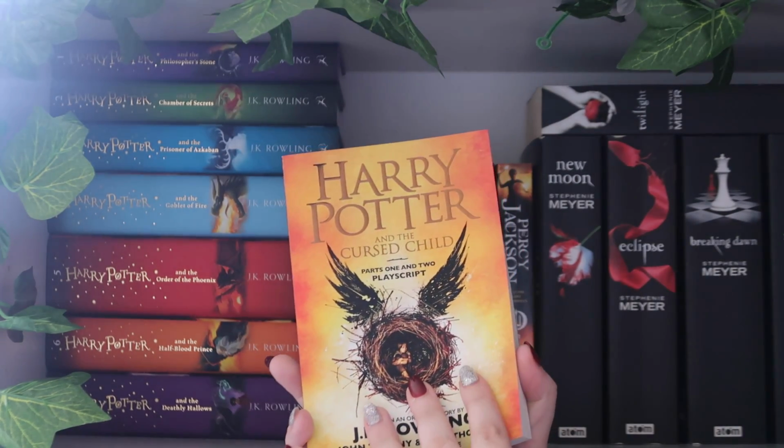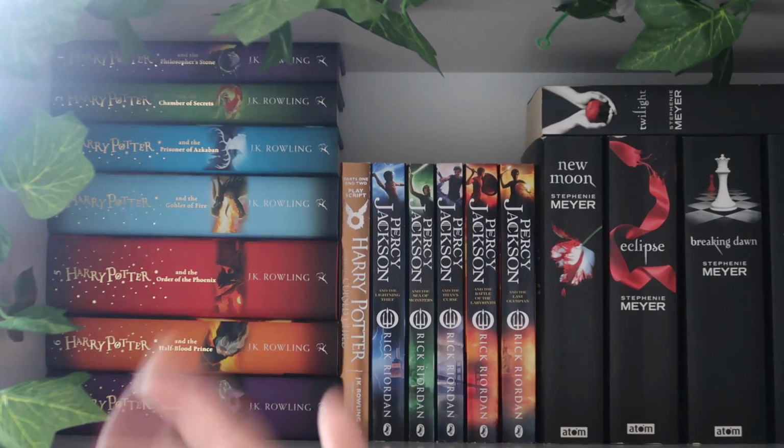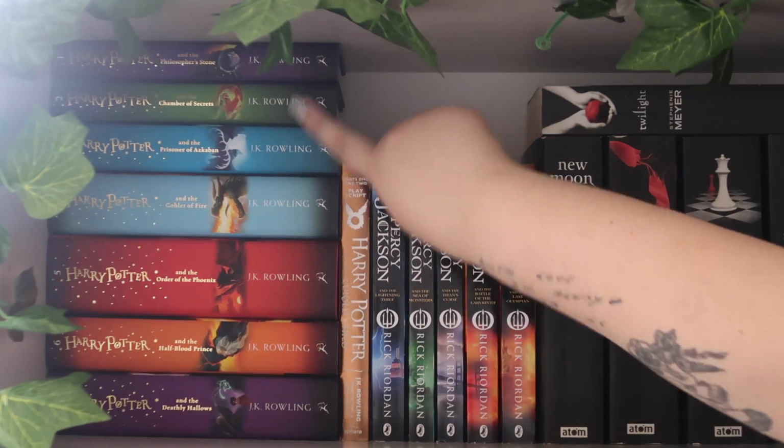So obviously I just had to have that in my collection because right next to it is my Harry Potter books. I haven't read any of these. I never was a kid that read Harry Potter in primary school or anything like that. Don't ask me why. I don't know why. I just never read them. But I have all 7 of them.